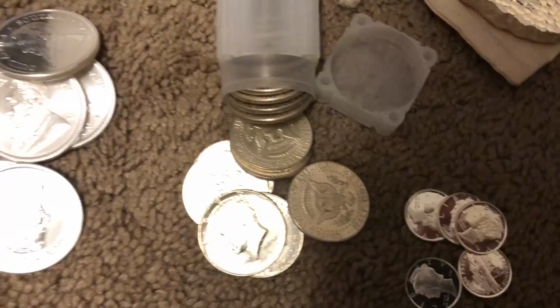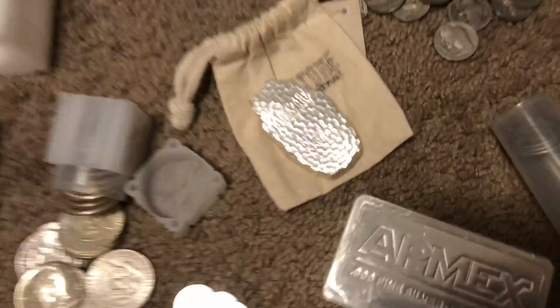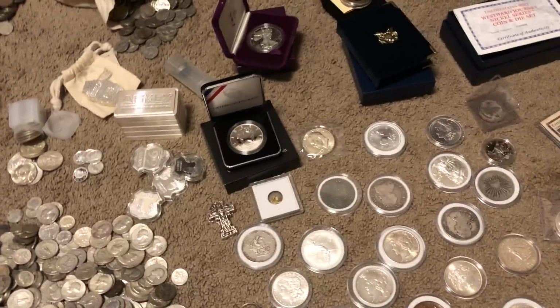Again, I have a roll of BU Kennedy halves, 90% silver. I have a Tombstone silver bar, silver nugget. I bought that a long time ago and regret buying that. Too high of a premium. And that's why I still have it, because it will be one of the last things I get rid of in the hope that maybe I can make some money on it one day.